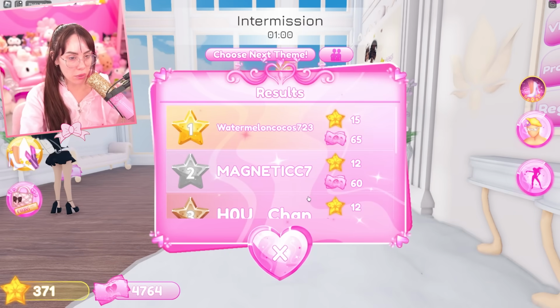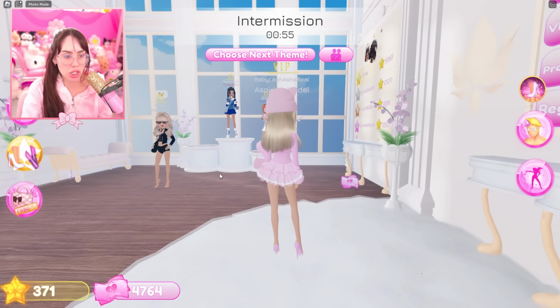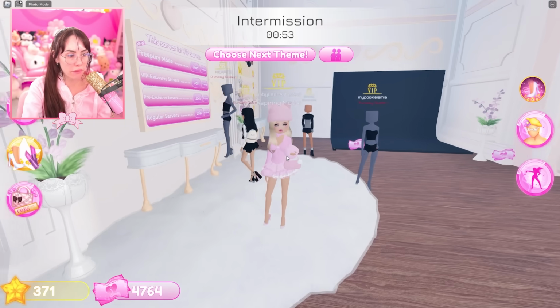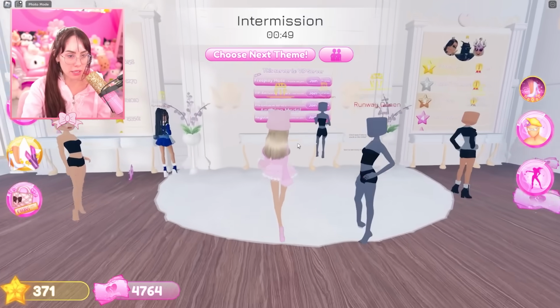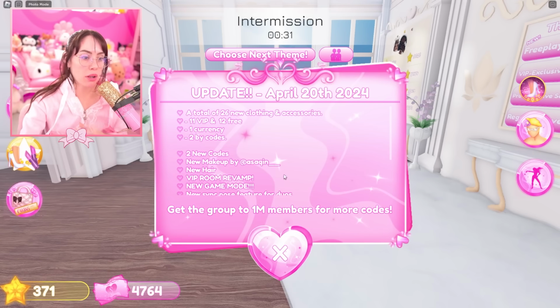And the new game mode is going to be coming out. It's like a free play type of vibe. And there's going to be judges. So I'm really excited to see. I don't even know what I got, but I don't care because I'm just too excited. We're going to switch servers real quick so you all can see exactly.